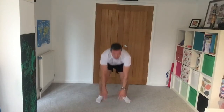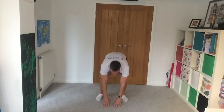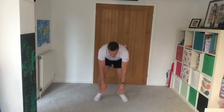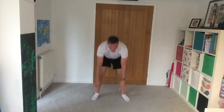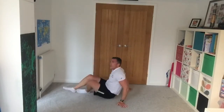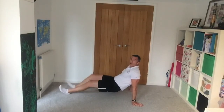Remember, after this exercise, we're going into our press-ups pyramid. That's it. So we'll do our reverse mountain climbers and then get into our press-up pyramid. So 5, 4, 3, 2, 1. Reverse mountain climbers. Here we go. That's it. Get those going. Then we're into that awful press-up pyramid.